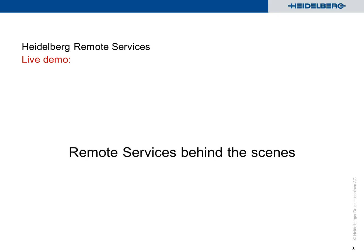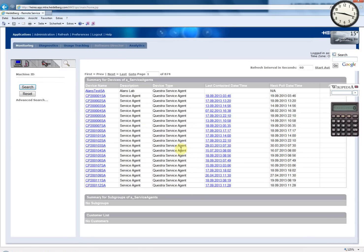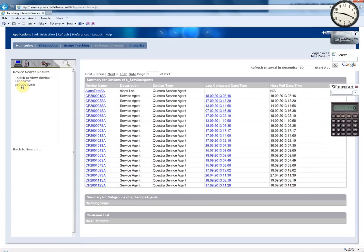Now let's look behind the scenes of our remote services and log on to the Remote Services portal. This is the Remote Services Control Center. Depending on the rights, the expert can log on to a machine in his local area, in the region or any machine worldwide. Now we look quickly on one machine in our showroom, the Print Media Center in Wiesloch.